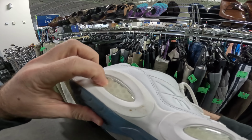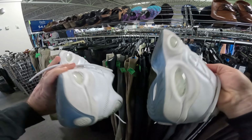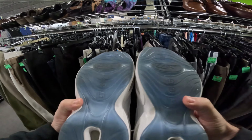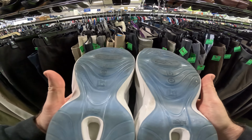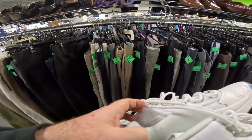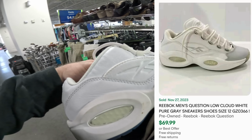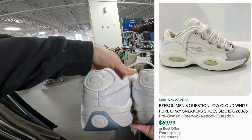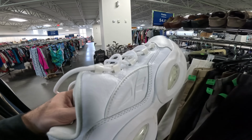I'm not 100% sure, I guess the bubble's still good on these. I thought these were actually Nike shoes. They're Reeboks. And I just scanned them, and it looks like they go for like 150 new. And they're in really good condition. This stuff's easy to clean. So this is definitely going to be a buy here. Yeah, they're in really good condition.